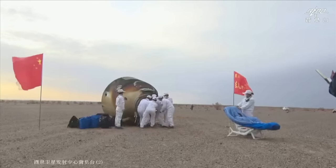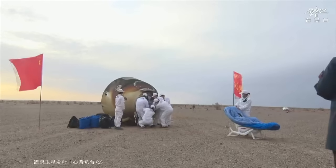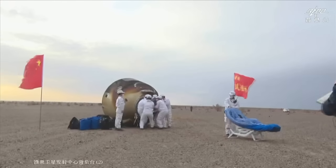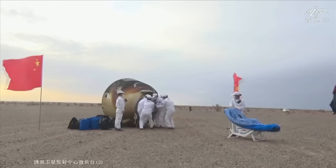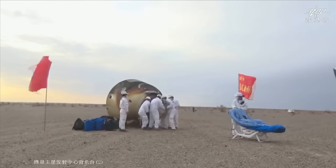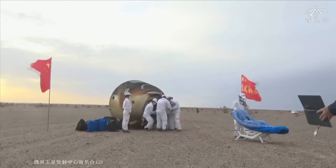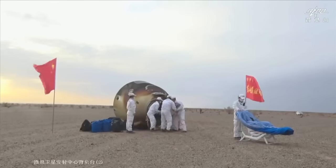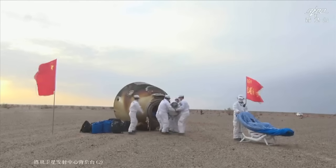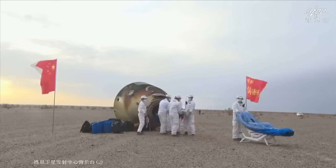Yeah, exactly. I believe this is the seat prepared for the commander, Fei Jinlong. It looks like they're carrying someone out there. Now for Mr. Fei Jinlong to get out of the vehicle. And you see the teams there helping to move somebody out. Is that Commander Fei? Yeah.